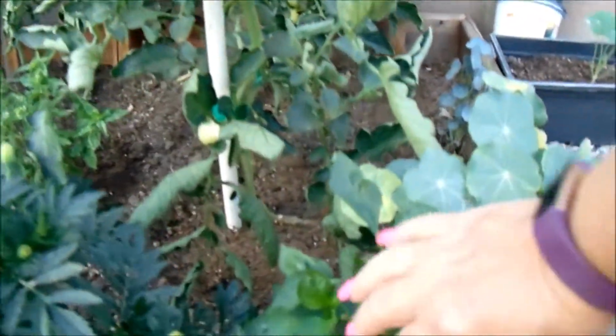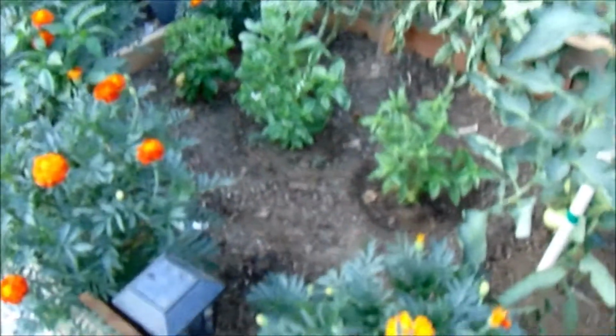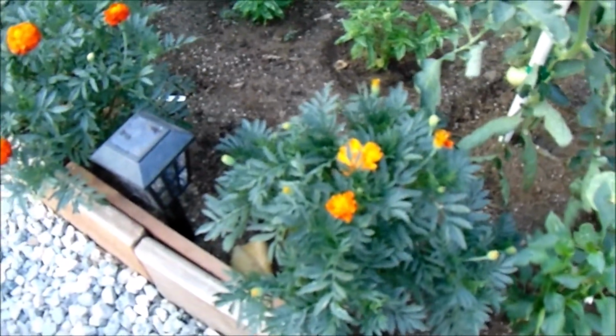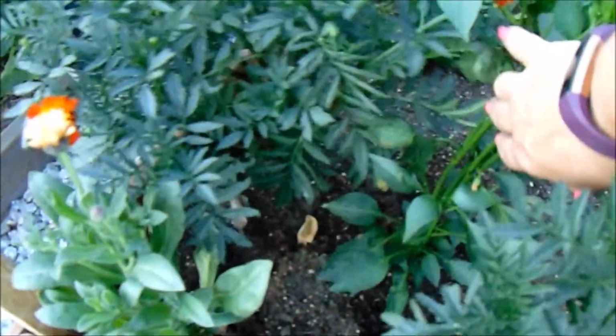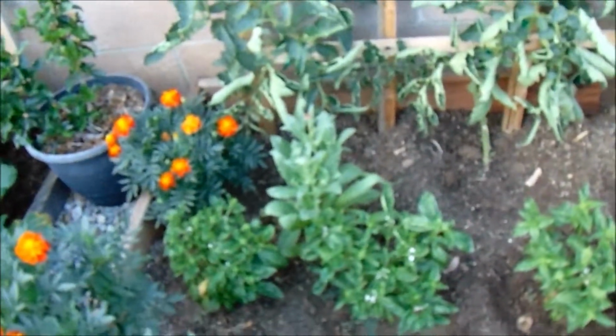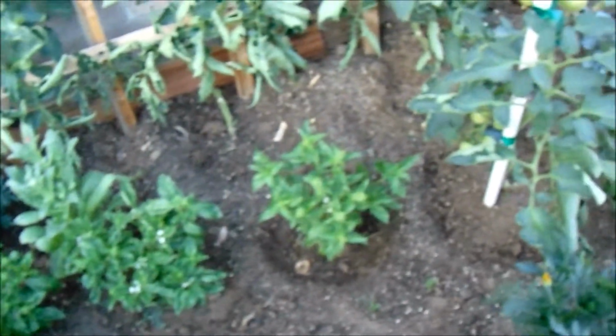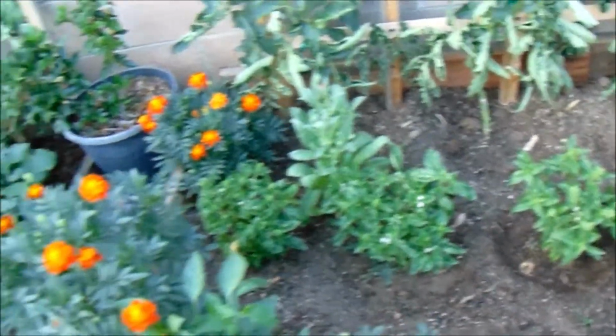The Nadapenos are doing well. I don't see any peppers yet on the Nadapenos, but look at the marigolds. The marigolds are getting huge in this bed. And this Nadapeno is kind of kissing cousins with the marigold. The calendula is doing well. And back there is a calendula. And the basil's doing good. I gotta trim it again. I just trimmed it. I don't want to talk about the carrots. They're being duds.